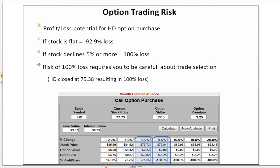So the bottom row here gives you the percent return potential for this trade, assuming these various price changes in Home Depot stock. And you can see that if the stock remains flat at option expiration, you'll have a 92% loss. And then if the stock is down at all, you'll have a 100% loss. So this just illustrates the risk involved with options, and anytime you buy an option, you're risking 100% of your capital or the price that you paid for that premium.